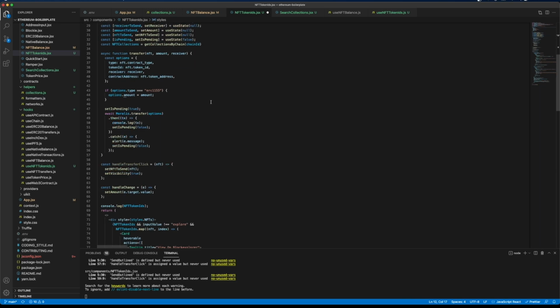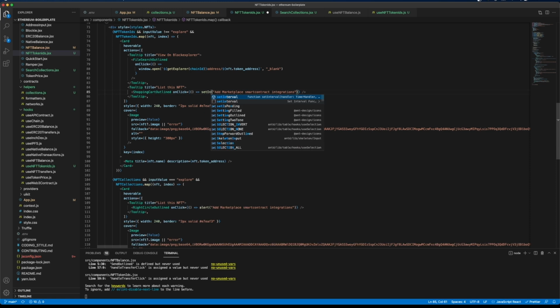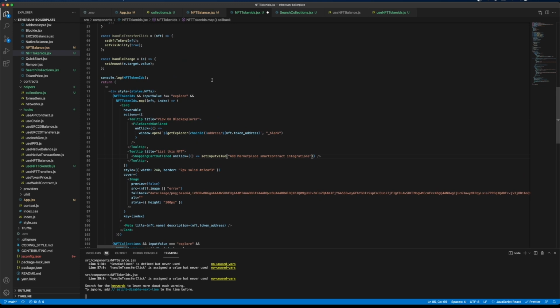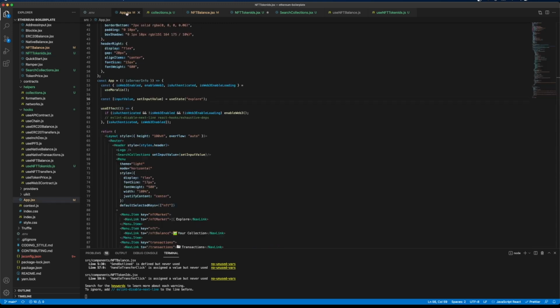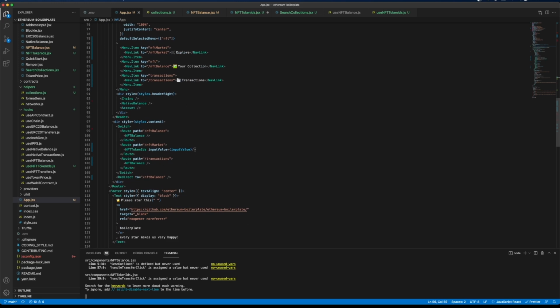Import right circle outlined. And on click, we won't alert, but we'll actually just do a set input value because we want to set the input value. But we haven't actually brought that in yet, have we? So we'll go back to app.jsx, and NFT token IDs has to also get set input value. Very beautiful. A little quirky, but works like a charm in the end.